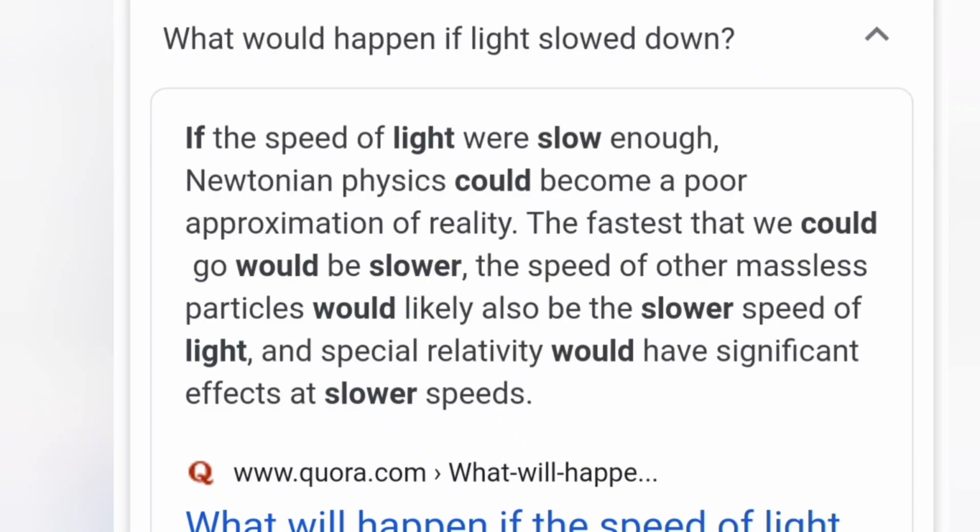It says here, if the speed of light were slow enough, Newtonian physics could become a poor approximation of reality. The fastest that we could go would be slower. The speed of other massless particles would likely also be the slower speed of light, and special relativity would have significant effects at slower speeds, or the light would just change color and not go as far, like what happens in reality. All that other stuff, or it just slows down, maybe changes color.